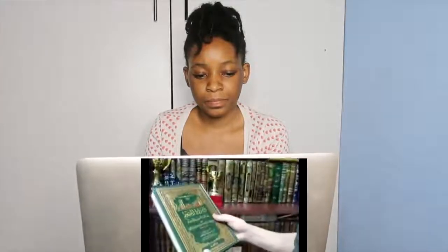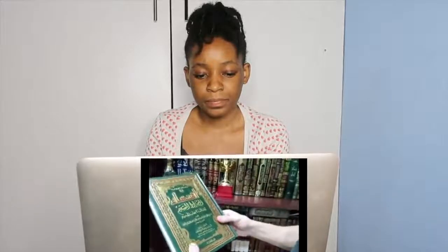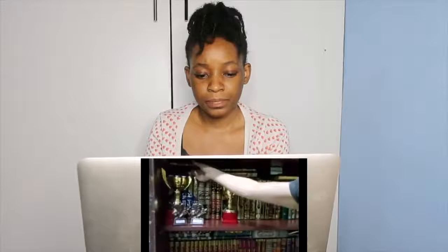The famous book of Shaykh al-Islam Ibn Taymiyyah, اقتضاء الصراط المستقيم لمخالفة أصحاب الجحيم, basically staying on a straight path to oppose the people of the hellfire, about how Muslims follow the Jews and the Christians in everything. Again, the tafsir of Ibn Kathir over here. We're skipping a lot of books because of time.